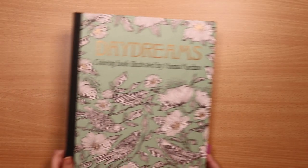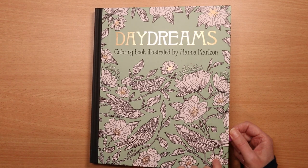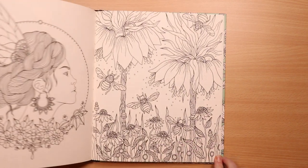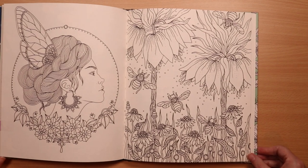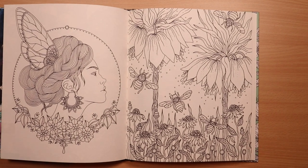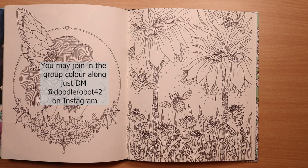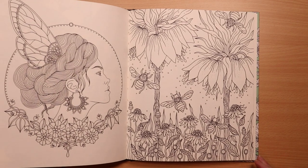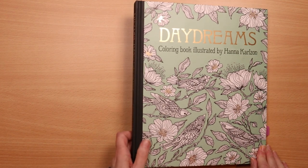Another favourite, Daydreams by Hannah Carlson. This is for next month's colour along with Doodle Robot and friends. So this is the March page that they've decided. And it's four Bs on this page, so it should be fun. See how everyone does on that one. Great timing. So that's Daydreams.